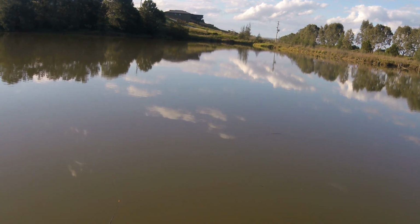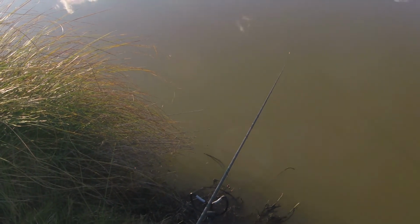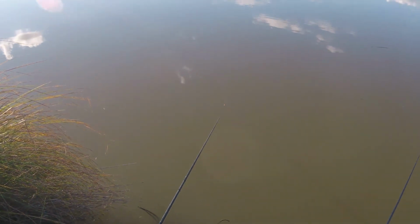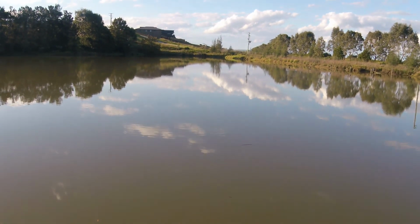The float's not really moved much lately, and certainly the feeder's not done anything for ages. Had that one fish that I lost on it, but again, gone completely dead.